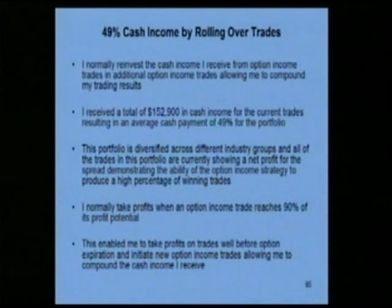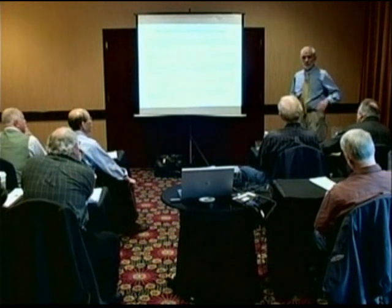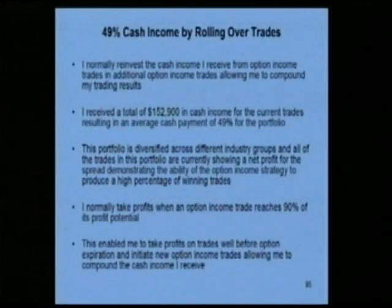I was able to exit trades several months before option expiration, then I can take those proceeds and roll them over into other trades. And sometimes I would do it on the same stock. Sometimes I would do it on a different stock if it was a better opportunity. So I normally will take profits if I get 90% of the profit potential. And I put those in as good till canceled orders so that I don't have to watch the market. I just put it in and it sits there, and then if the stock gets up to my profit target, I automatically exit. So that's how I was able to compound the results and get a 49% cash payment for that portfolio.